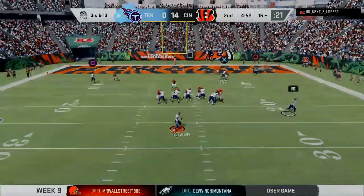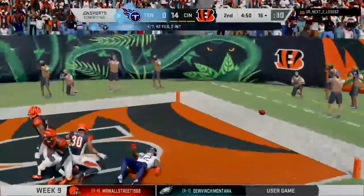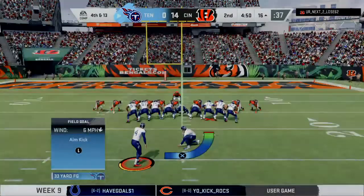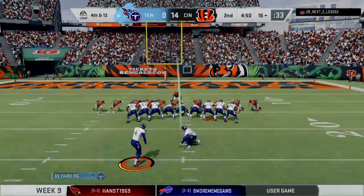On 3rd and long, it's Brady to the goal line, but it's incomplete. You can tell they were hoping for a flag there offensively. Several on the sideline motioning, hey, why not a penalty? Why not a penalty? What did you see?